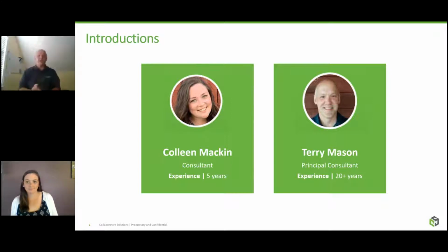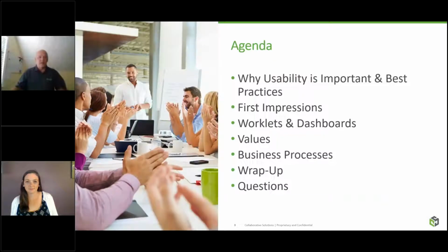So what are we going to be talking about? We're going to be talking about why usability is important and the best practices. First impressions, workplace dashboards. We're going to be going down to values and how we can help really create understanding in Workday, business processes. And then we'll wrap up with what are your next steps and where do you want to go.